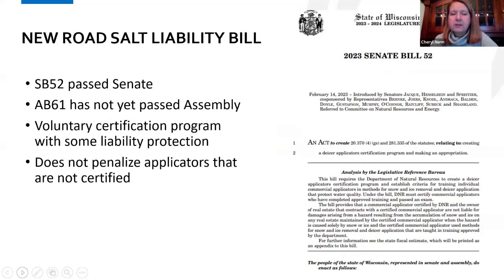There is a bill right now at the state level, which is SB 52, which has passed the Senate. It hasn't passed the Assembly yet, and it's been quite a political roller coaster, I can tell you. But this essentially is one of the barriers that we have talking with private contractors to reduce their salt application, is that they are told by their customers, let's say, the big box stores like a Home Depot or a grocery store, that they want them to be able to see the salt on the lot.